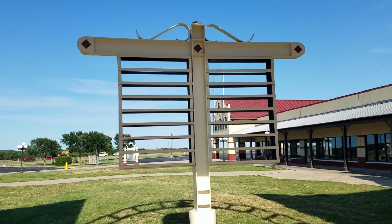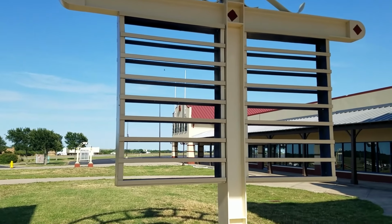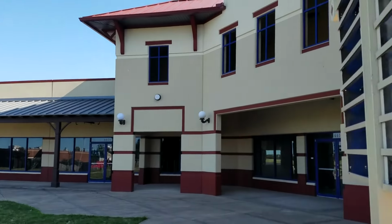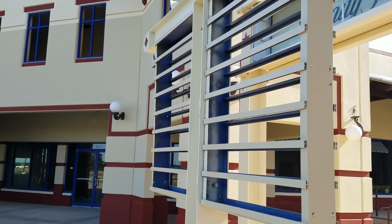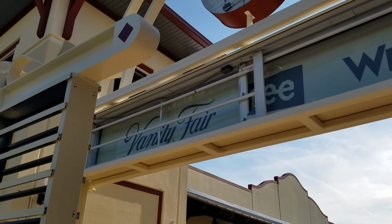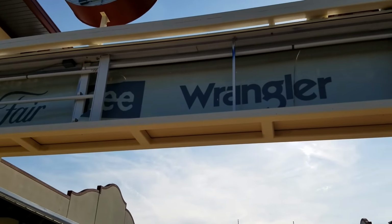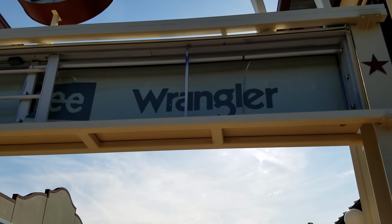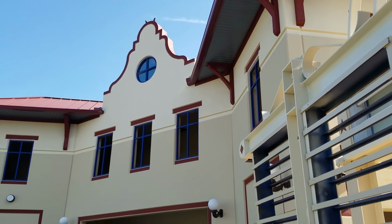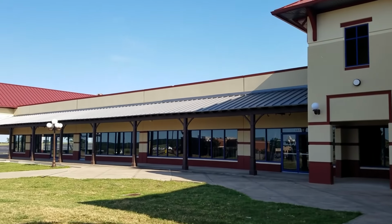And then there were these signs right here that told you which stores were down this aisle and which side. Absolutely nothing in that though either. Oh, right up there, Vanity Fair. That's what that VF was, wasn't it? Oh yeah, Vanity Fair, Lee, and Wrangler. It's not there anymore. But the shopping center itself is in good shape. There's just nothing in it though.